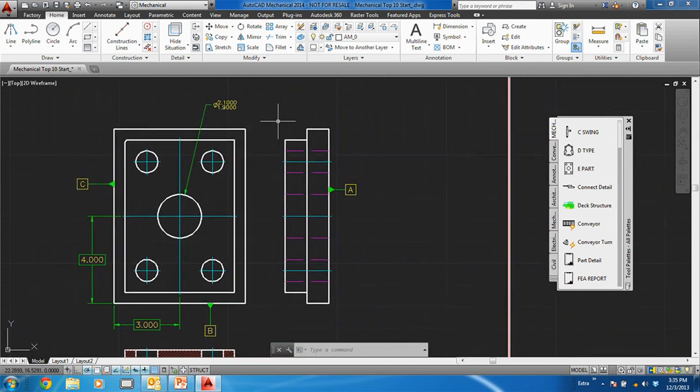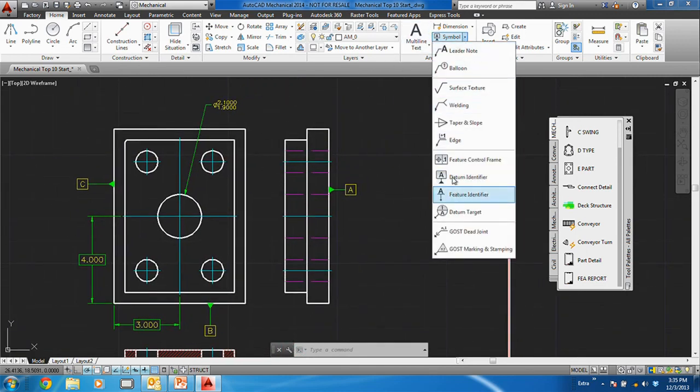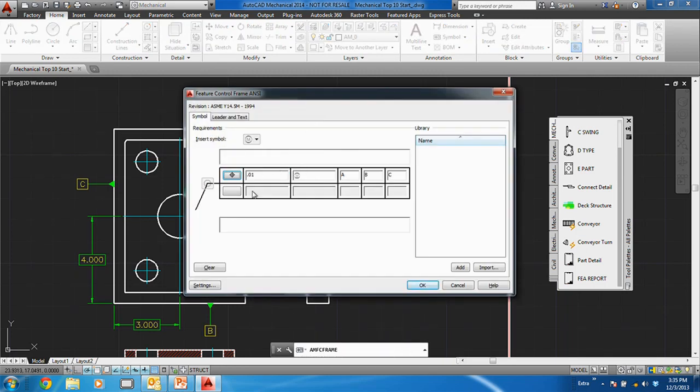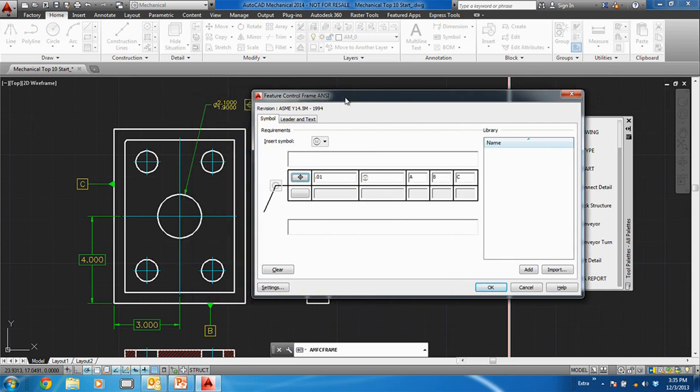Excellent. So now I can do my feature control frame up here. You don't have to attach it to anything. And you can specify the position and your tolerance, and your maximum situation against datums A, B, and C. All of the symbols that come with mechanical are all based inside of some dialog box. And if you find yourself using the same symbols over and over again, like we all do, you can start your own symbol library. So when you build these things once, you can just put them in your library and they're there the next time you start the application.